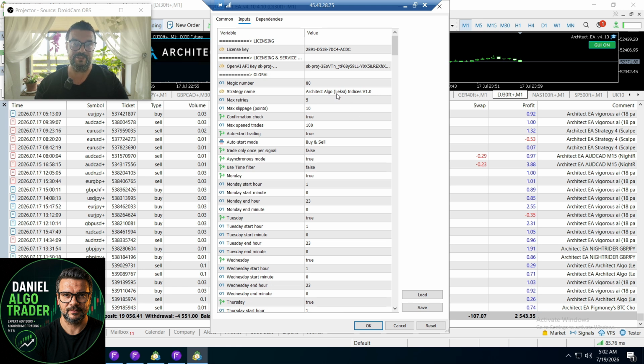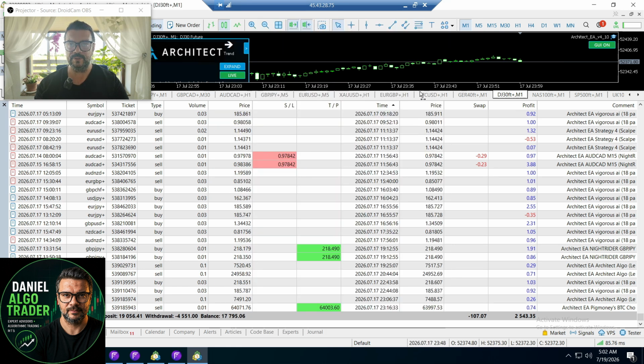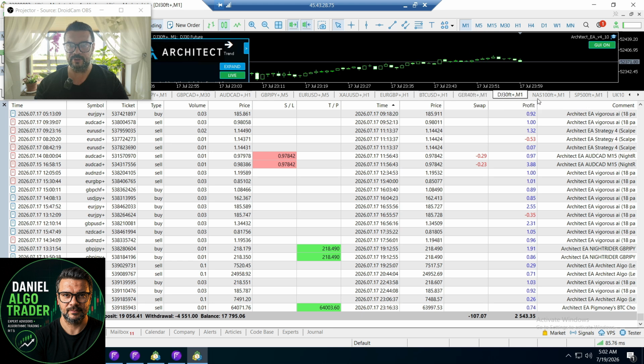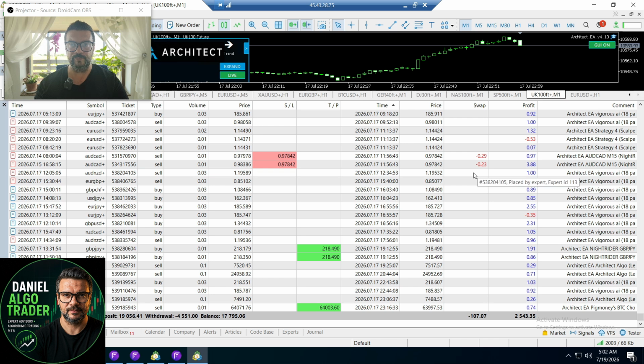One of them is Lexi. I hope I'm saying it right. This strategy trades on the DAX, Dow Jones, NAS 100, S&P 500, UK 100. For now, because this is a new strategy, I'm not risking it too much with it. And the take profit is really, really small. But once the strategy shows its value, probably I'm going to increase it.